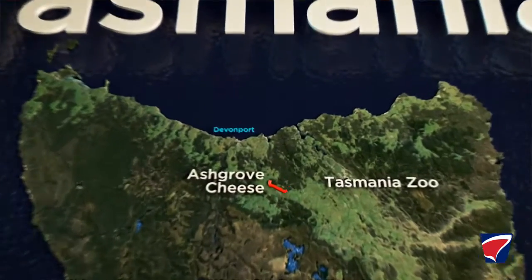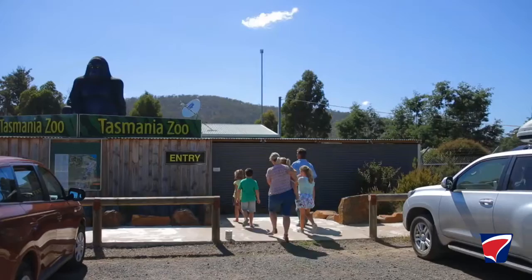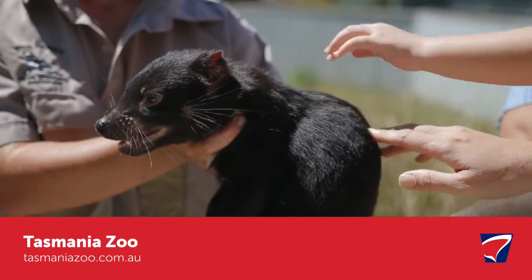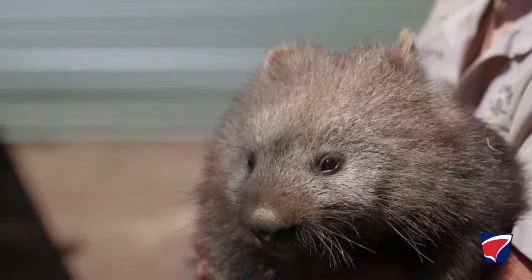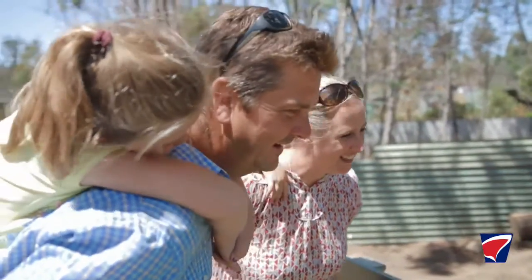Our next stop was Tasmania Zoo in Launceston, which is just over an hour's drive away from Devonport. We got to see the Tasmanian devils up close. Very, very cute, but we didn't want to put our fingers too close. My absolute favourite animal at Tasmania Zoo in Launceston though was the Wombat. Her name was Carrie and she was the cutest little thing. I actually wanted to take her home, but the next best thing was to be able to take a selfie with her. So I'll always have that.